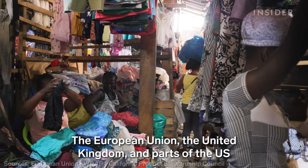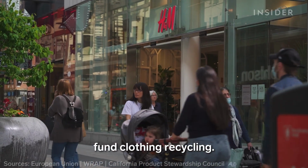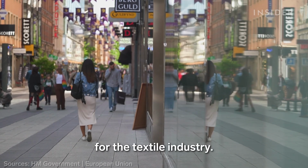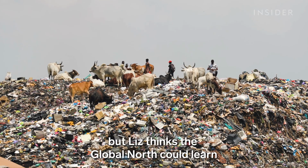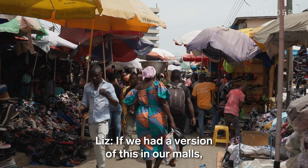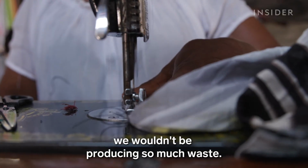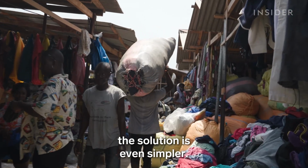The European Union, the United Kingdom, and parts of the US are considering laws that would make fashion brands fund clothing recycling. So far, France and Sweden are the only countries to pass what are known as extended producer responsibility laws for the textile industry. It's nearly impossible to eliminate clothing waste, but Liz thinks the global north could learn from Accra's secondhand market. "If we had a version of this in our malls, where we buy our clothes, and then next door there was a tailor or seamstress who could alter it, we wouldn't be producing so much waste." And for consumers, the solution is even simpler. Buy less.